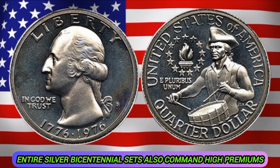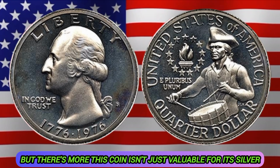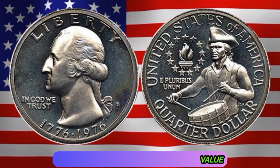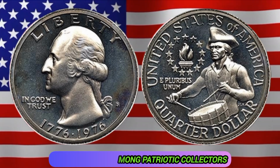Entire silver bicentennial sets also command high premiums when certified as perfect. But there's more. This coin isn't just valuable for its silver or grade, it holds a deep emotional value. It's a symbol of America's revolutionary legacy, and a favorite among patriotic collectors.